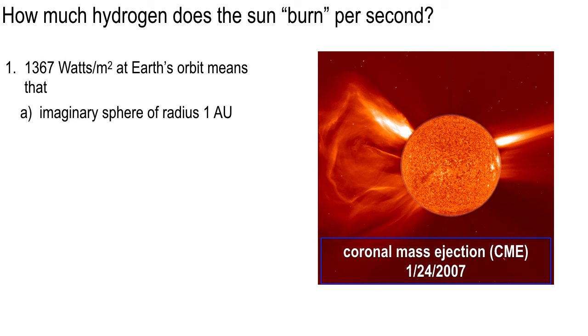Who knows the formula for the surface of a sphere? Raise your hand if you know it. Raise your hand if you know the surface area of a sphere. What is it? Do you remember? You don't remember? What is it? 4/3 pi r. No, that's the volume. 4/3 pi r cubed is the volume. The surface area, 4 pi times r squared. Yeah. 4 pi times r squared.